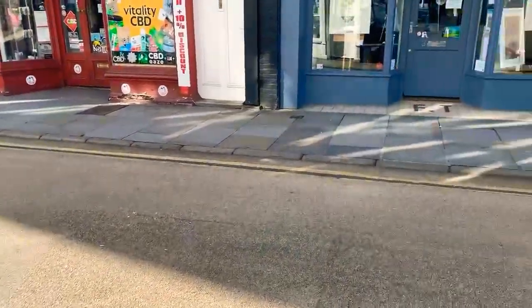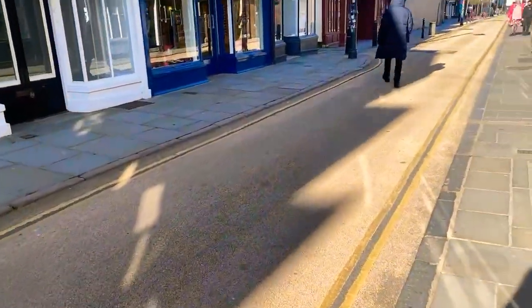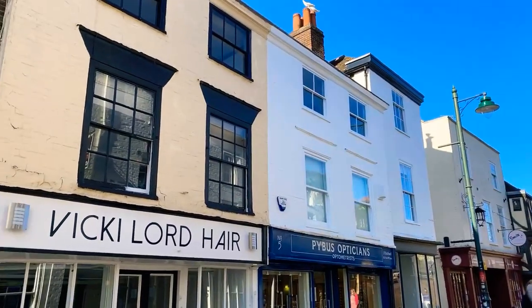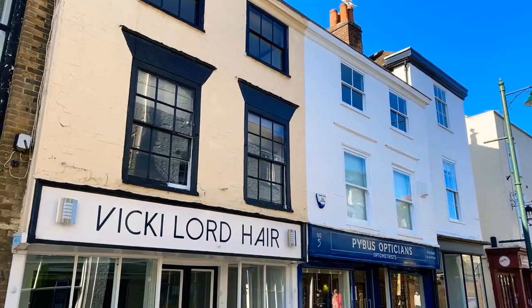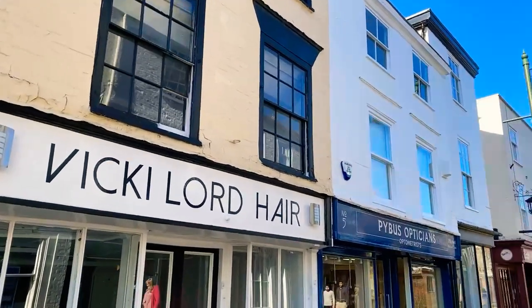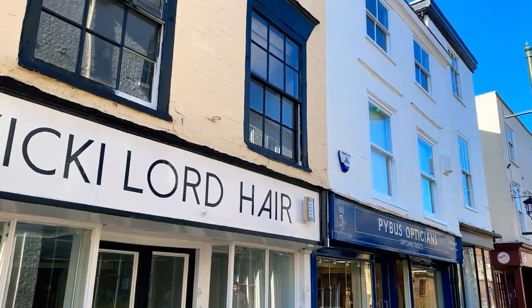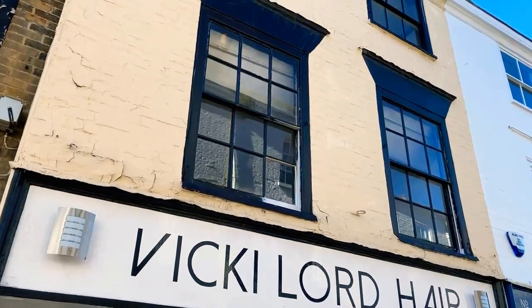So there we go. Some local traders still trading as best we can. Now, as we come down here, just look at the glass on the building above Vicky Lord Hair Care and Piper's Opticians. You see the slight variation of the glass. You can see the reflections. It's not straight mirror-like reflections. That's because the glass itself is old, original glass. This is from about 1850, and the glass panes are individually slotted together.